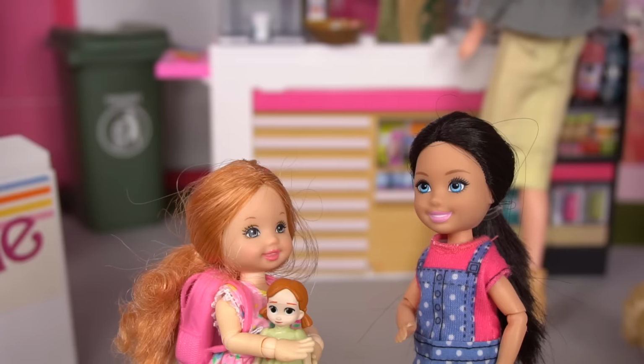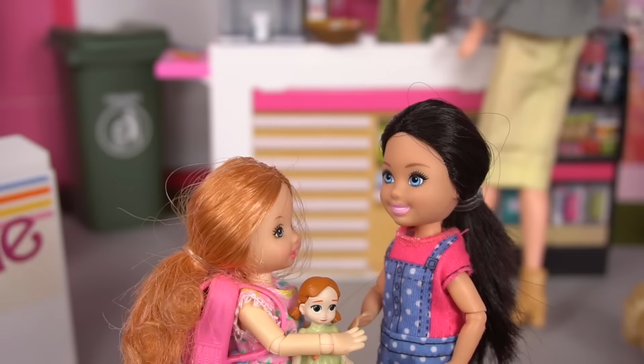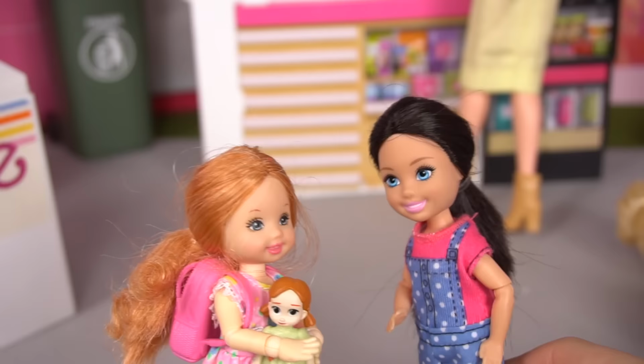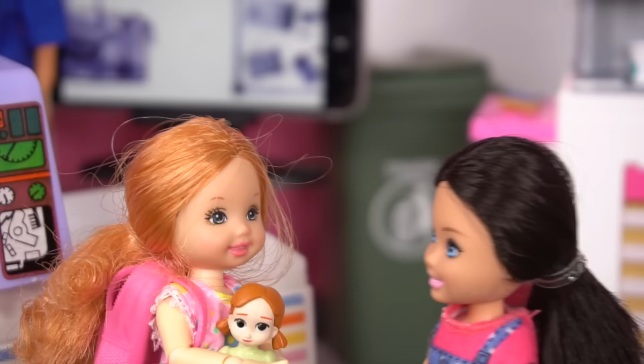That guy is so serious. Yeah, I guess his job is pretty serious. It's important to keep all the passengers safe. I wonder if he ever smiles. I think he heard us. Hey, look, that screen shows the stuff that's inside the suitcases. That's so cool. I want to work in an airport when I grow up. Me too. This is so cool, right?